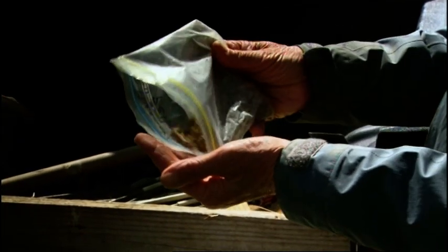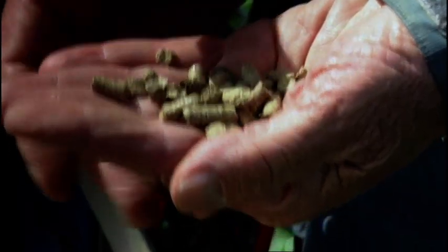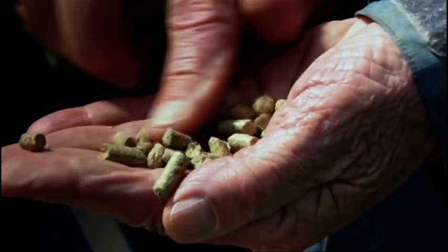These are also miscanthus, so you may not believe it, and it's crushed up and with a bit of resin, I think, and turned into these pellets, and therefore domestic home heating.